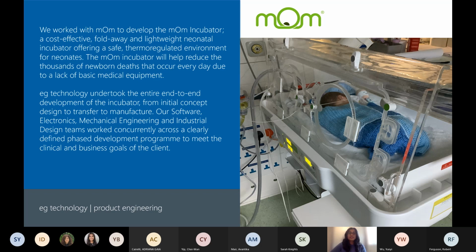They wanted an incubator that was easily transportable and cheap to make incubators more accessible for hospitals, especially those in developing countries. EG worked on the entire end-to-end development of this incubator, from initial concept design to transfer to manufacture, and it required all the different engineering disciplines in EG to work together. A few months after I joined EG, I was involved in working on this project.